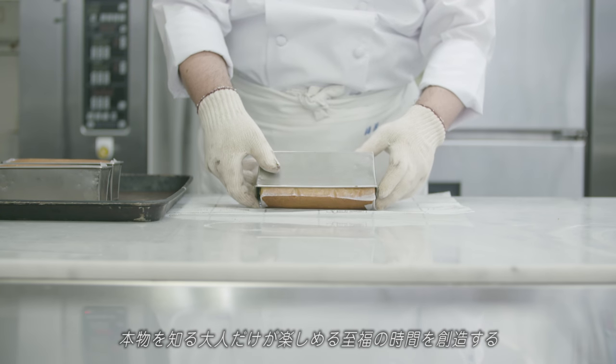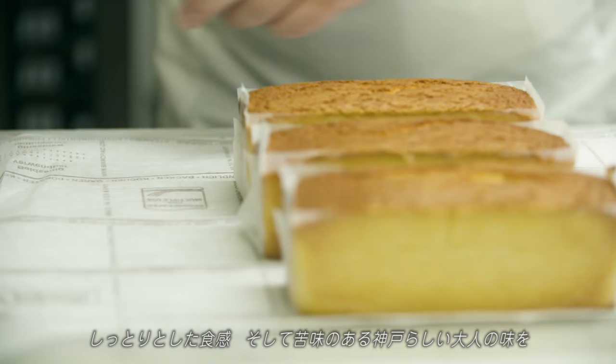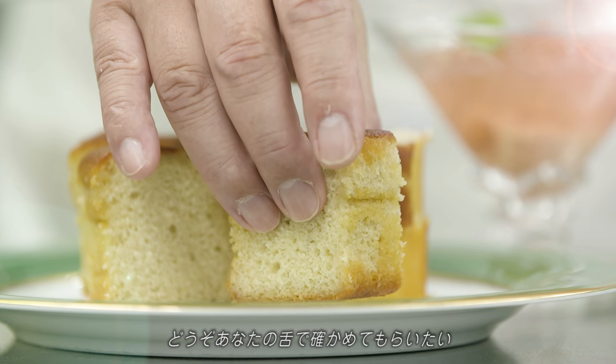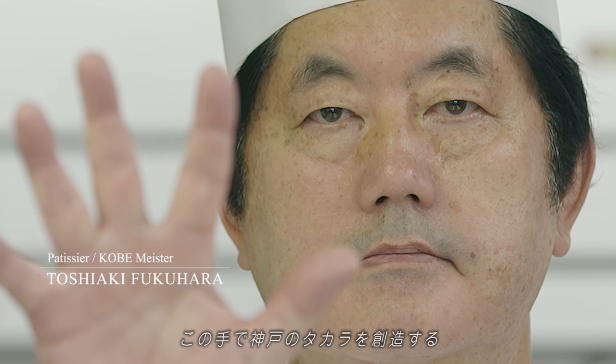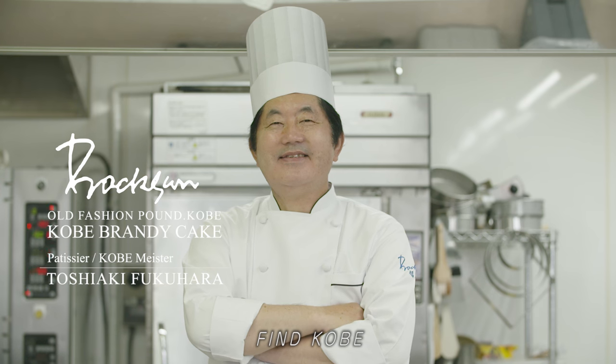Experience its moist texture and slightly bitter taste. Truly a treat for those who have a refined palate and enjoy the finer things in life. This hand creates one of Kobe's treasures. Fine Kobe.